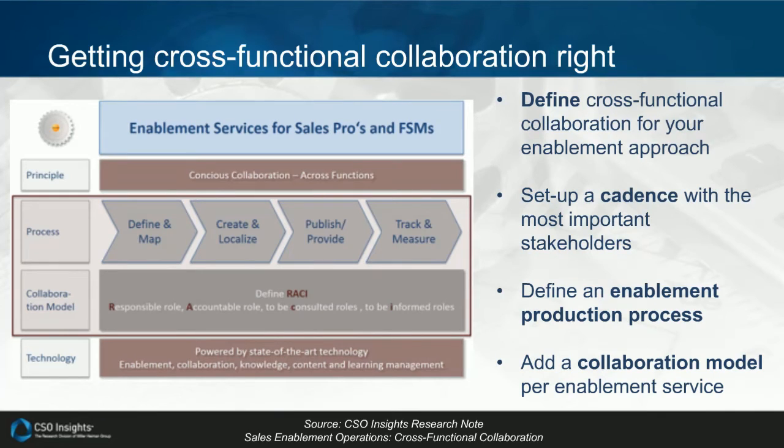And in parallel to such a production process, define the roles per content type. For instance, for a customer success story, probably marketing and the related account manager are important roles that have to drive this. If you think of a legal attachment for a contract, you will probably need sales operations or the legal department to contribute. And these things have to be defined, ideally per content type. So that's just an idea of how to look at it. If you're interested in more, we have a ton of ideas on how to help you with that.